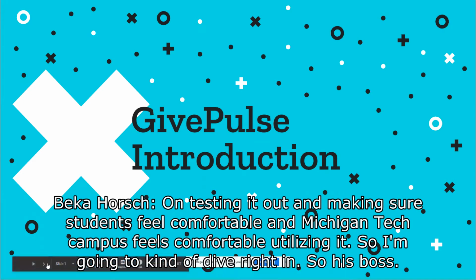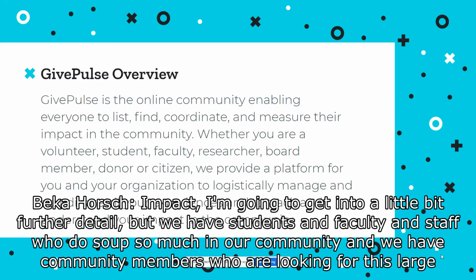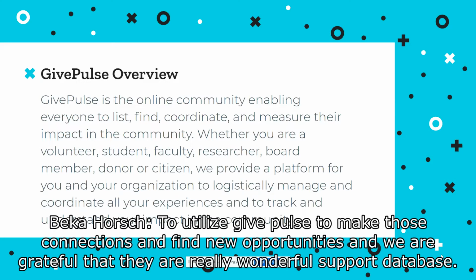GivePulse, as you all know, is the online database that we are working to use to find, coordinate, and measure impact to our community. We have students, faculty, and staff who do so much in our community, and we have community members who are looking for this large group of people to help out and to have that communication back and forth on how to work better with each other. So this is a really great opportunity to utilize GivePulse to make those connections and find new opportunities.